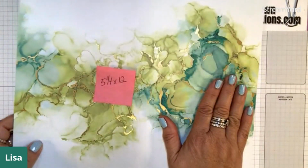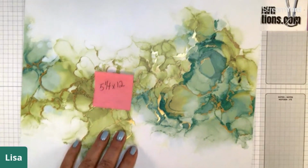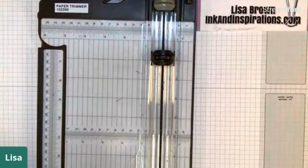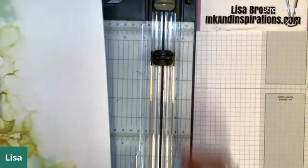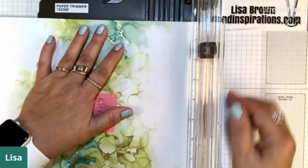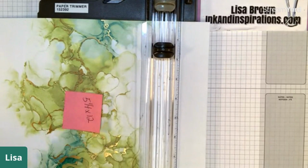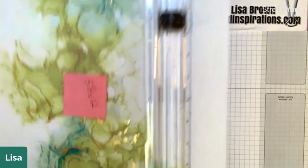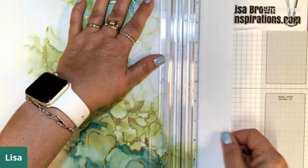So this I'm using today, and I want this mainly. I need a 5 1/4 by 12-inch piece of designer paper. This is the flip side, okay? So I'm gonna get my trimmer in here. And I need 5 1/4 by 12. Okay, so I'm going to slide this into my trimmer, and I'm going to get as much of this as I can. Okay, so let me see. I'll cut off a little bit there, but that's okay. You can't see the bottom. See where I've got it going? It's going to cut off a little bit there. All right, so here, I just cut it off.